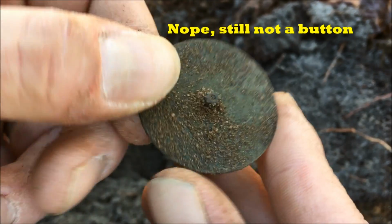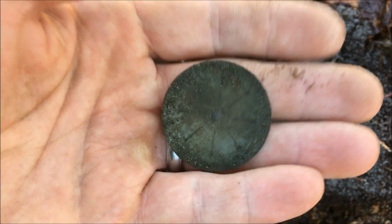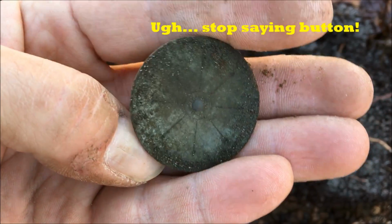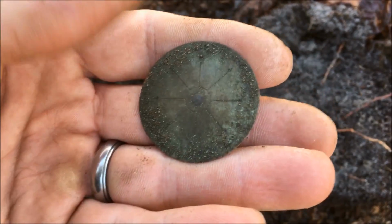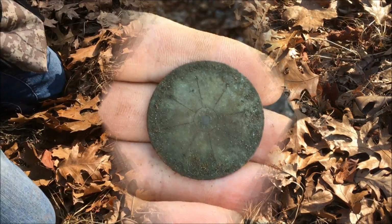I'll have to clean this off later and see. But a super cool, dandy size button, if that's what it is or not yet, I don't know. But I'll clean it up and show it at the end. That's a super cool find. Really loud, 79, 80 it was coming up. So super cool. Let's keep on digging.